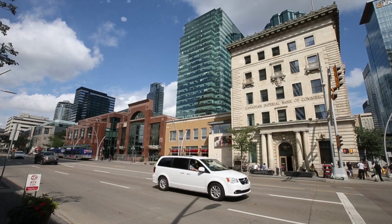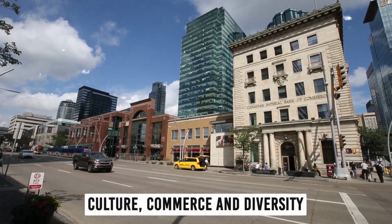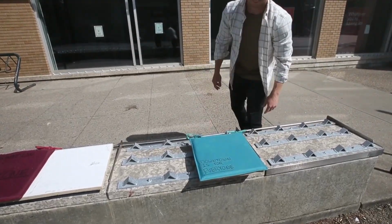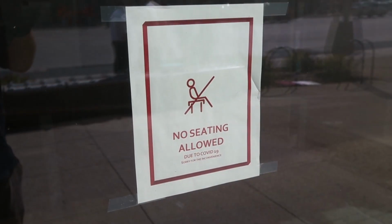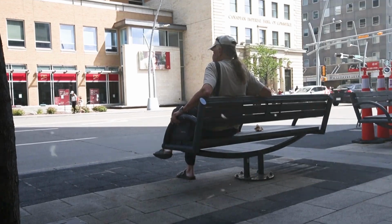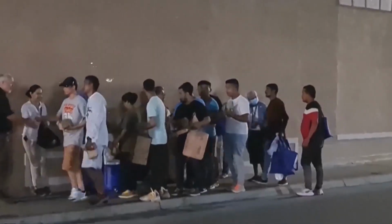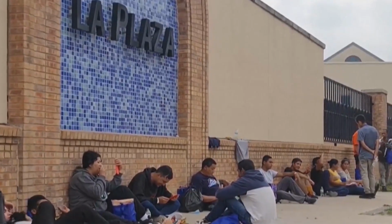New York City is a global hub of culture, commerce, and diversity, attracting millions of visitors and residents every year. However, beneath its vibrant surface lies a hidden reality. The city is also home to thousands of homeless people, many of whom are asylum seekers fleeing violence and persecution in their countries of origin.